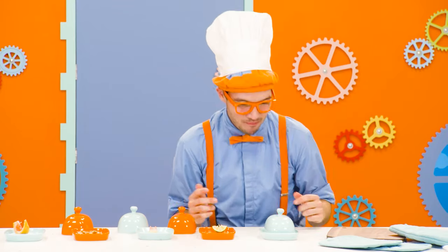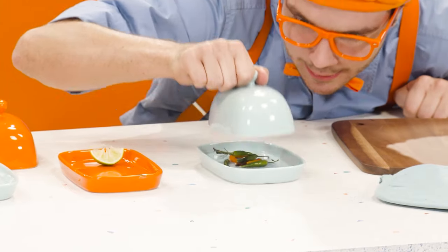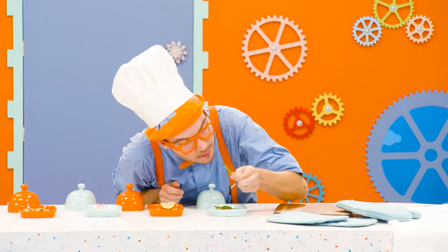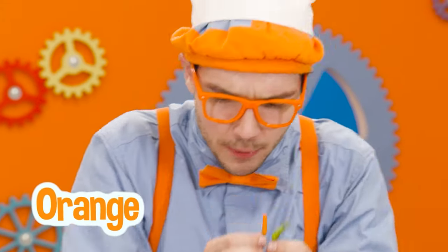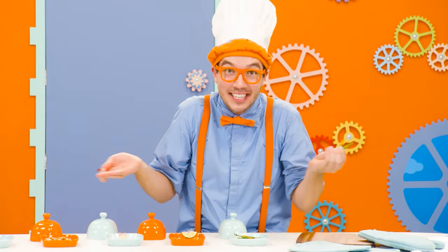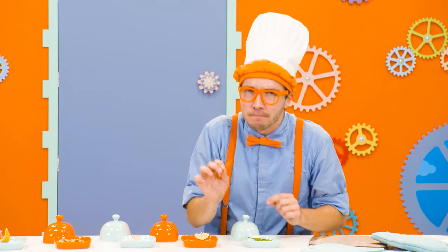Okay, we're on the last food. Let's see what's inside. Whoa! It's a pepper. And it's green. There's an orange pepper and a red pepper. I think I'm gonna try the orange pepper because it's my favorite color. Okay, here we go. But just take a teeny bite.